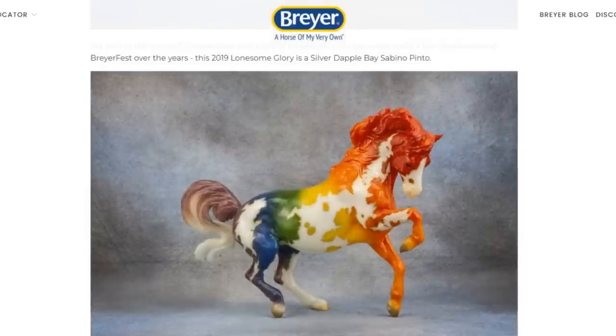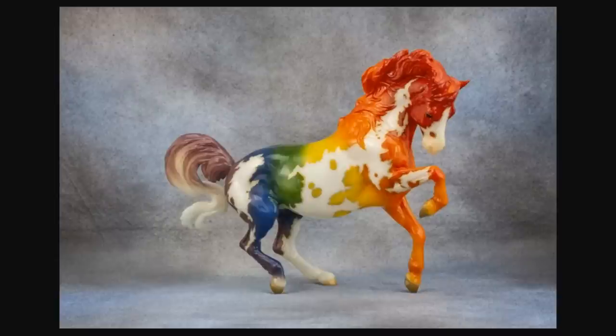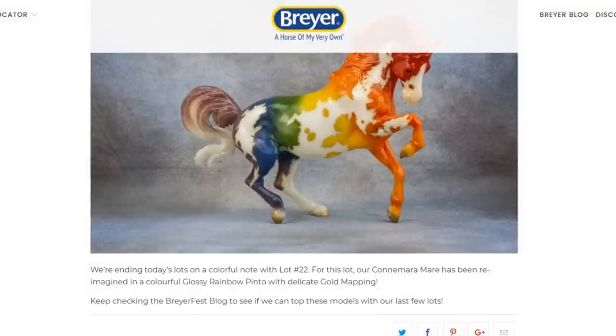And then lastly, we have a rainbow creodamsha. I'm not 100% sure if that's how you say her name. Or the Connemara mold. She is very cool. She has gold mapping, which I'm not as big of a fan of, but it's certainly interesting and she's fun, colorful rainbow, kind of like Prism, except she's on this mold. She's very pretty and fun. I like it when they do some really cool, crazy decorators in the live auction. They're always an interesting thing to see.